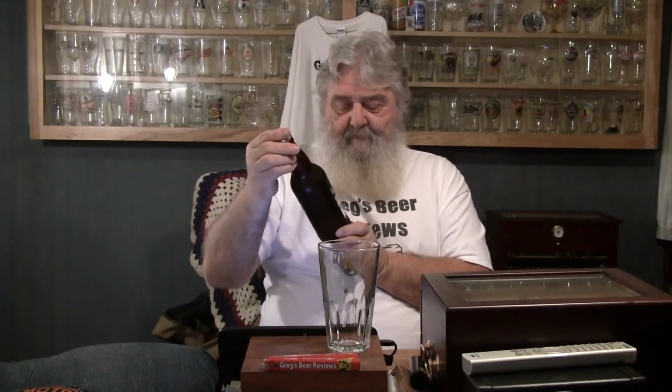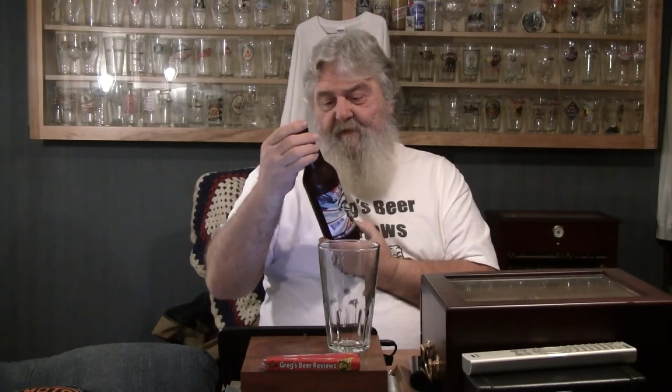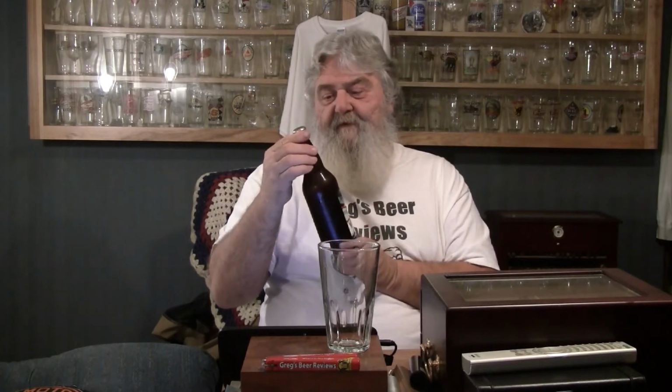Today's beer is a re-review of the American Brewing Breakaway IPA. We're going to re-review this because the beers that I had reviewed from them earlier were a little bit overcarbonated. They had shipped them out here and had a problem with the carbonation on these beers. So the guys out there decided to ship me some replacements, and this is one of them.